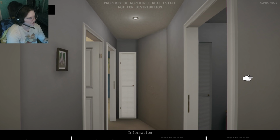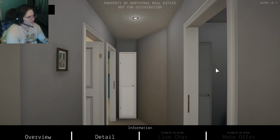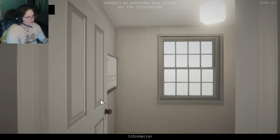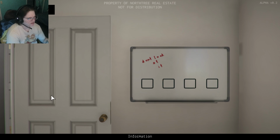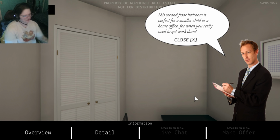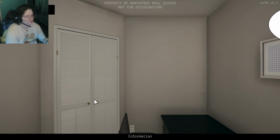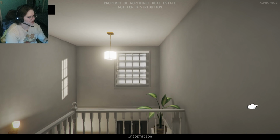Okay, so we can go here. So this is the hallway. What does it say anything about the hallway? It does not say anything about the hallway. So what's in here? Don't look at what? He's got a clipboard. It's like, yes. Second floor bedroom is perfect for a smaller child or home office for when you really need to get work done. I'm confused on what I'm not supposed to look at?